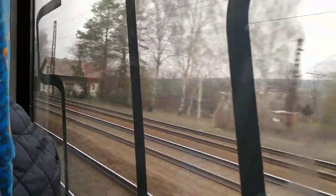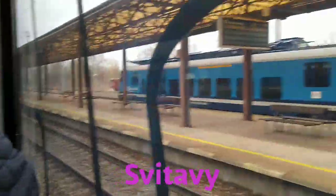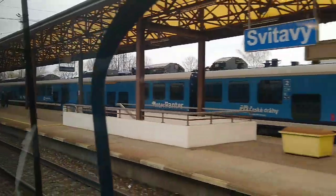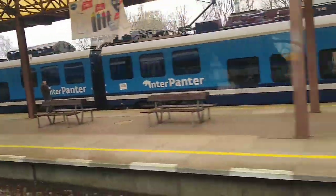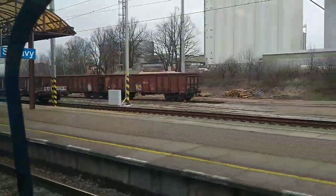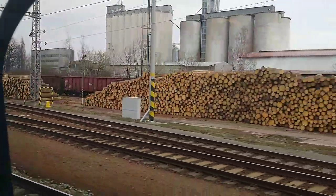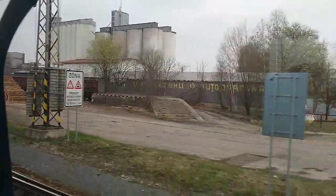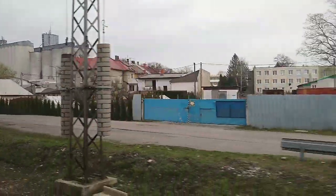Oh, that's right. And we're departing another station. Nastupiště? Zvitavy? I think that's the station. I think that's the town. Zvitavy is probably the town. Wow, that's a lot of logs and lumber. Oh, we're at the train crossing, you're just gonna have to wait.